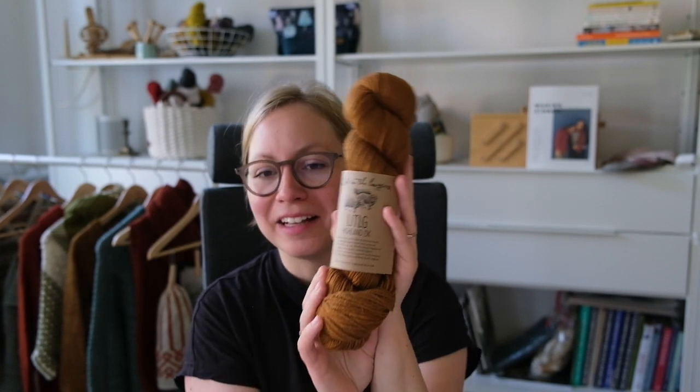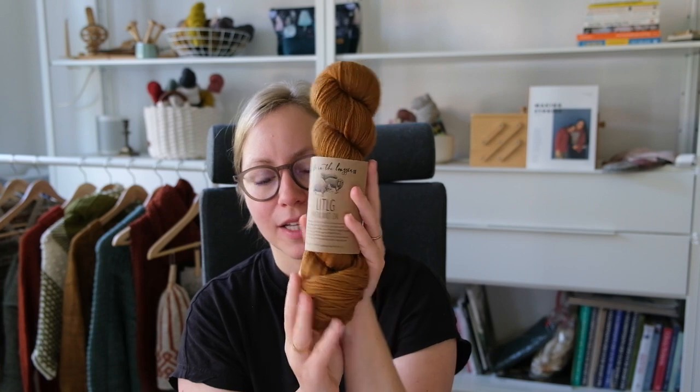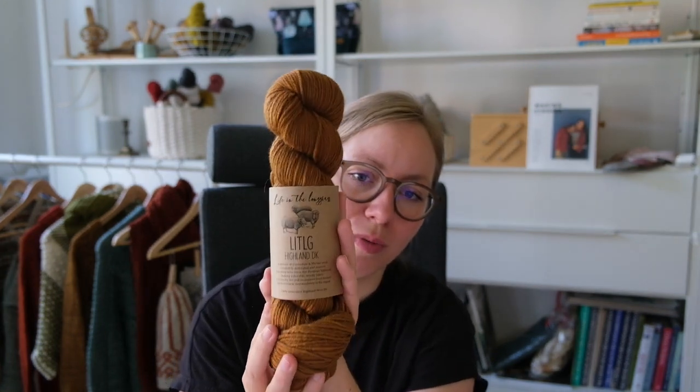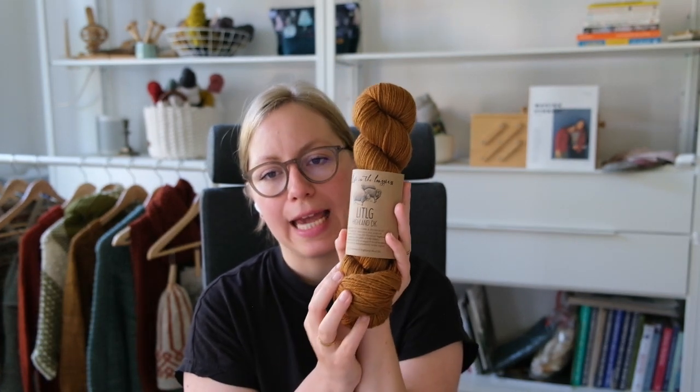And I think this is perfect. It's the embodiment of autumn. It's so nice, super duper nice. Just a really beautiful, glowing caramel brown, basically the color of fall leaves. Very pretty.